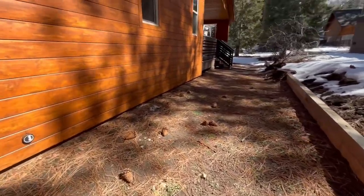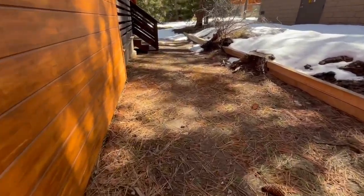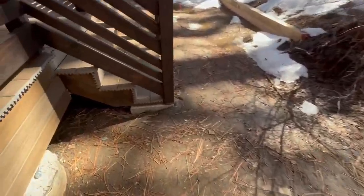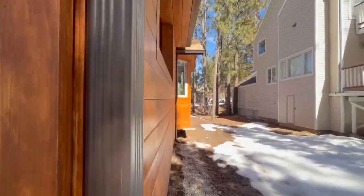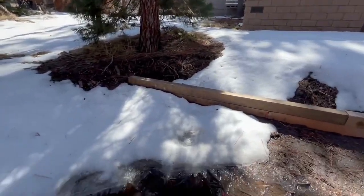The land is a little soft over here, so I don't want to get anything muddy. Got nice big pylons for the deck. Gutters, which is rare. But there you have it.